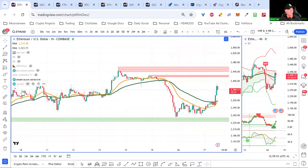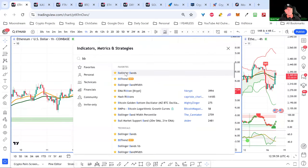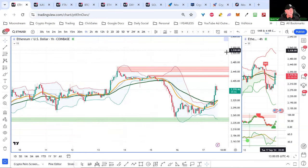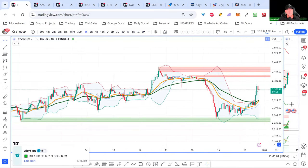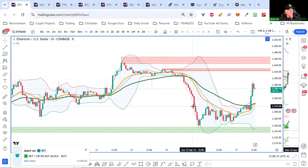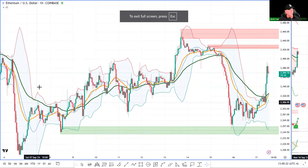The standard Bollinger Band is based on two standard deviations. Okay, so if you go into TradingView or whatever trading platform you're using and type in Bollinger Band, and you click on that, it's going to say, all right, here's what you got, and here are the Bollinger Bands. But this is fairly useless. Okay, seeing a buy block on the IBIT, we'll go over to that in a minute. So it's fairly useless, right? Because, and I'll go full screen, you can see that the price is going way above the band.